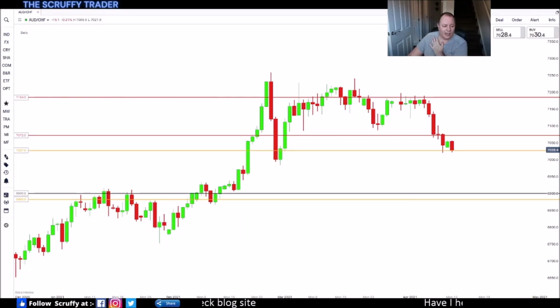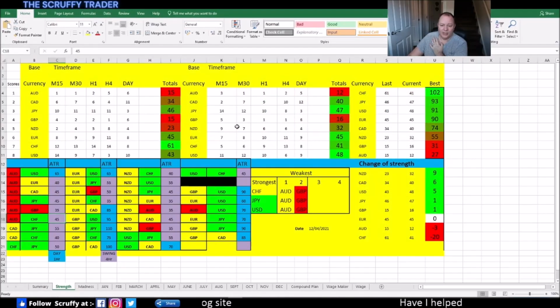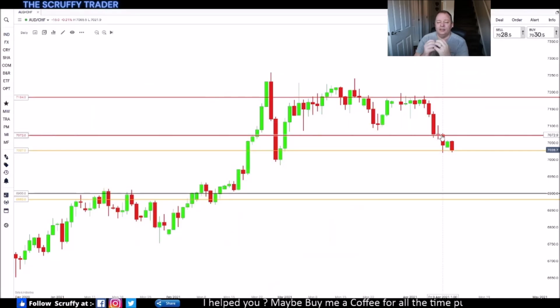One of them is the sheet that I work with, which, if you bear with me, is this. It's already telling me the Swissie's the strongest, the Aussie's the weakest. It's telling me the rate of change, and it's pulled it out. So this is telling me which market to look at, and it's also telling me there is movement within that market. All right, it's not a direction picker, it's a movement picker.